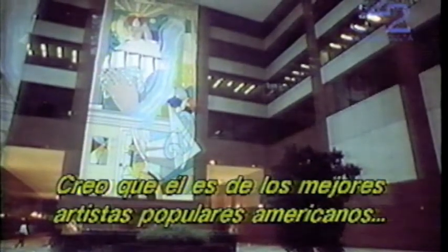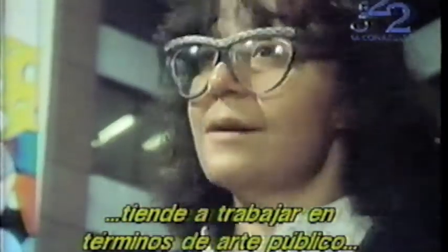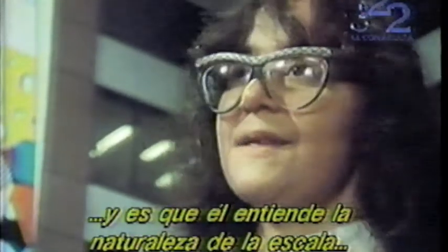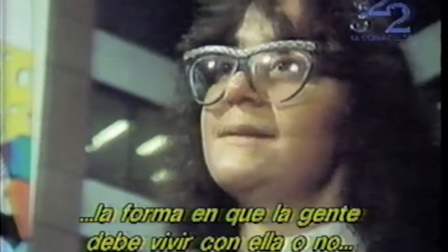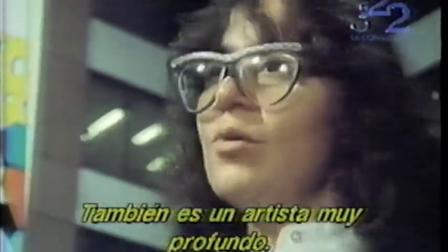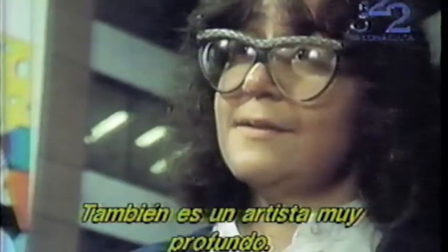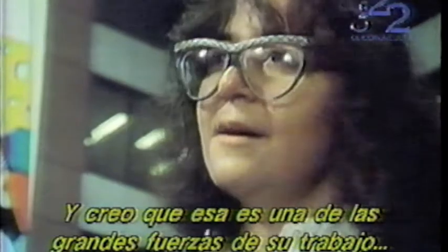I think he is one of the most successful American public artists, in the sense that the work that he does for public space, such as this public space, tends to really work in terms of public art. And part of that is that I think he really understands the nature of scale, the way scale works in terms of how people have to live with it, as a background, as an incredible addition to a space. He's also a very, very intimate artist. He's both, I think that's one of the great strengths of his work, it's magnificent on public terms. It's also very intimate.